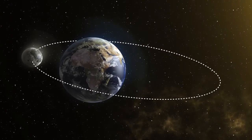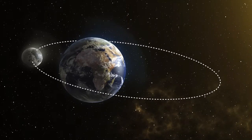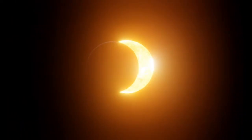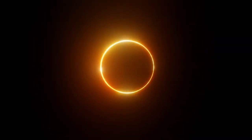Not all eclipses completely cover the sun though. The moon's orbit is slightly elliptical, meaning it's closer to Earth during some eclipses than others. If the eclipse occurs when the moon is in the part of its orbit that's furthest from Earth, it appears slightly too small to fully cover the sun, instead leaving a visible ring of fire. This is an annular eclipse.